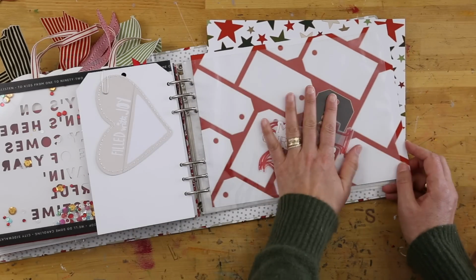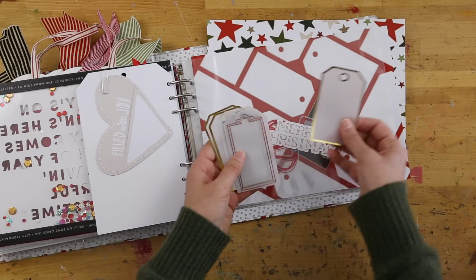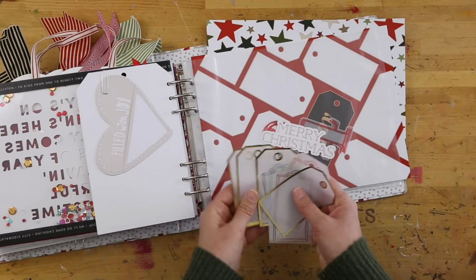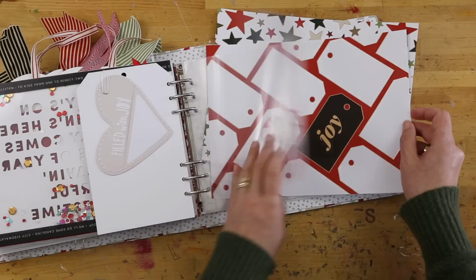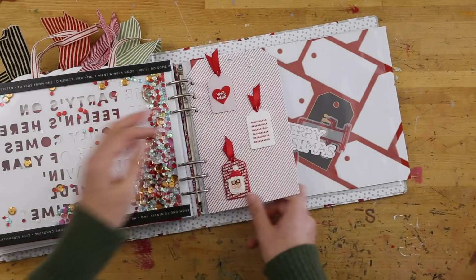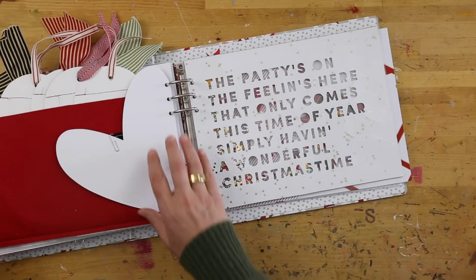I know for sure I'm going to use this tag paper somewhere in the album, and I will be using it with the tags from the main kit. I'm going to wait and see. Maybe that will be my Christmas day. Maybe it will be earlier. Again, I know that I want it in there, so I have it sitting there as of right now, and then we'll just see. Same with this paper. And it's totally possible I will be adding in other things as well once we actually get into December. But this is my starting place, so I wanted you guys to see it.